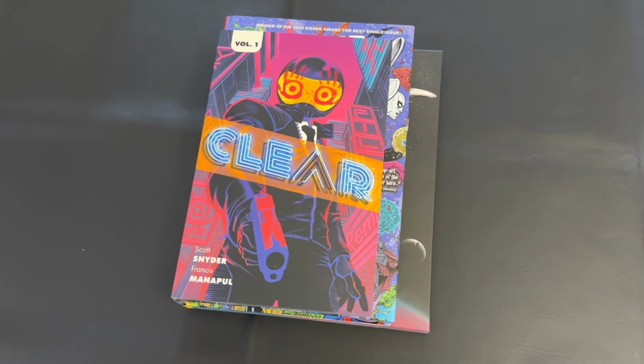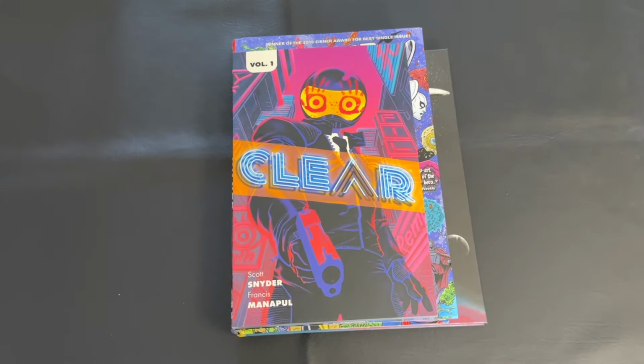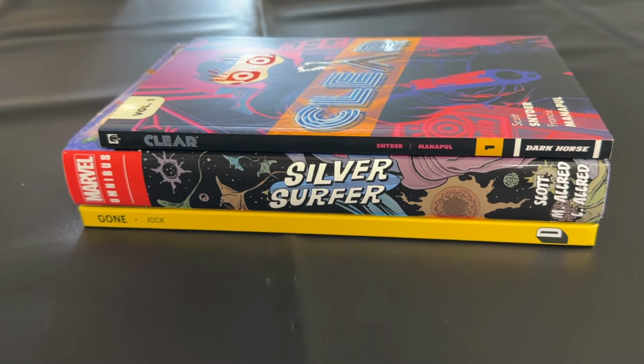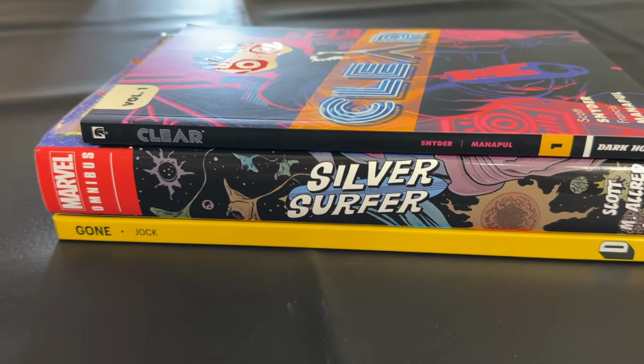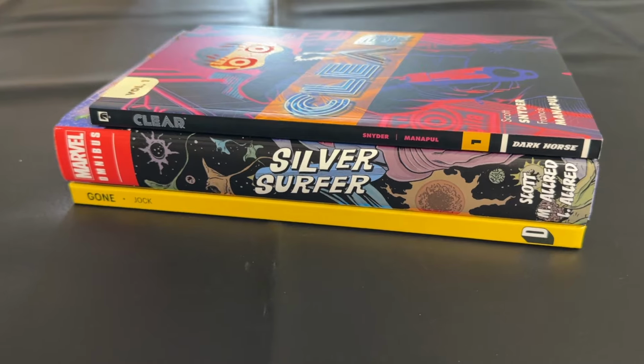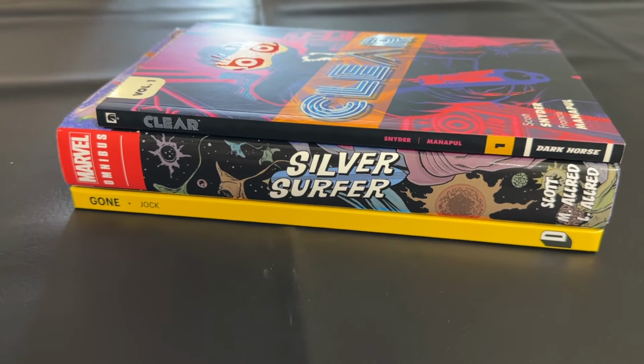I don't know if that's a good way to say that, but it is larger in that dimension and respect. So you can see it's definitely the largest of these three, maybe not for page count, but in the other dimensions. One final look there, this time at the spines, again just to give you an idea of the size comparison. And if you'd like to see more information on those other books, you can see the videos. I'll try to link them to this one.